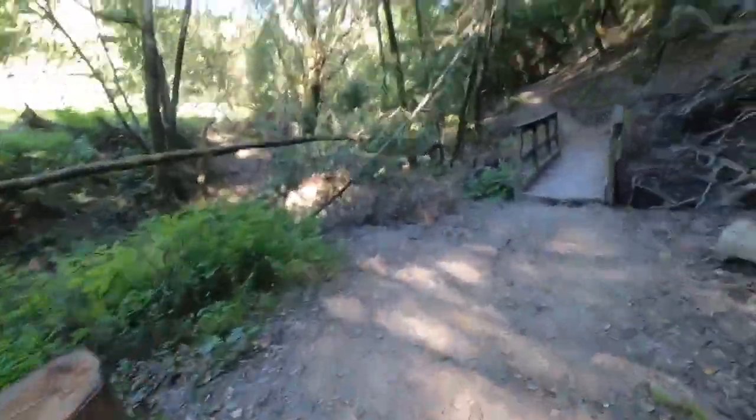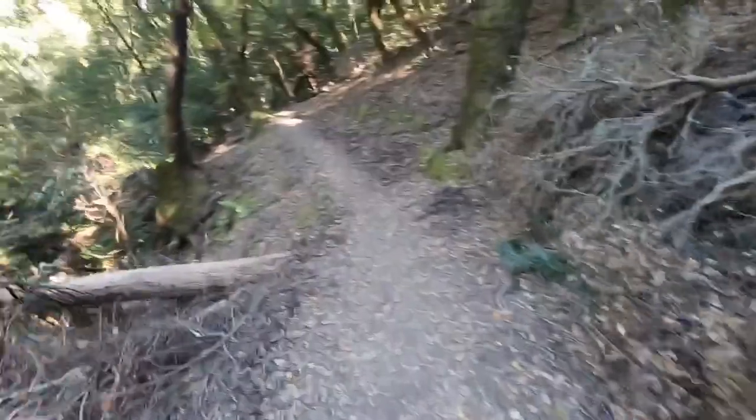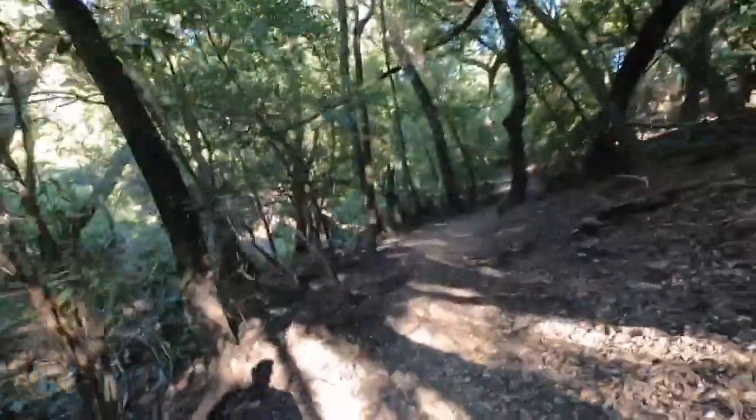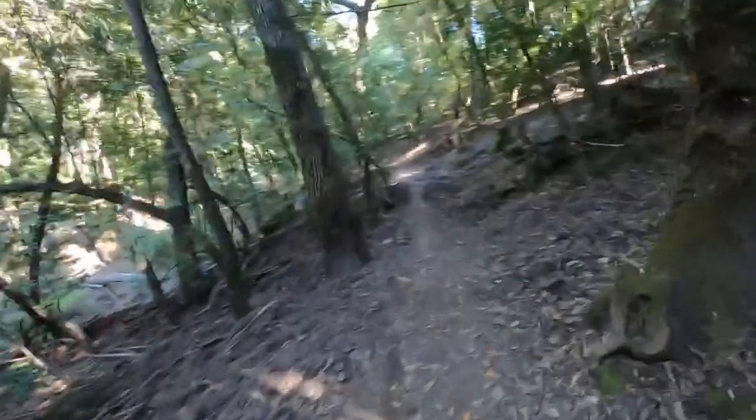Ah, beautiful. I love crossing wooden bridges. The sound it makes as you run over, it's just so peaceful. Of course, the babbling water to my left side, nice. That'll dry up by summer. So, gotta be out here during spring, early spring, mid-spring. By late spring, the hills will start turning yellow.